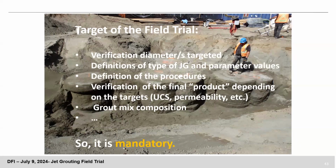And later we need to verify the final product depending on the target, so compressive strength, permeability or whatever. The grout mix composition. Danny was talking about slurry. Yes, slurry can be water cement. We can add bentonite. Typically, the grout mix can be between 0.8 to 1.2, depending on the contractor. And there are also some other parameters that can be tested during this field trial. So definitely, the field test is absolutely super important, and I should say it is mandatory.